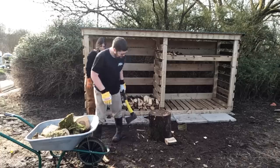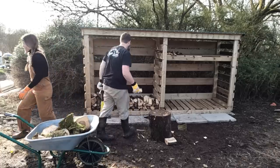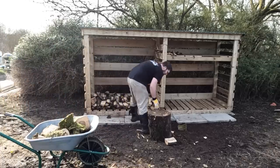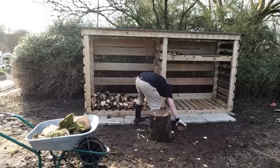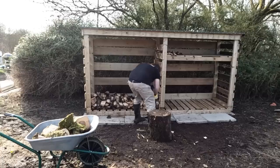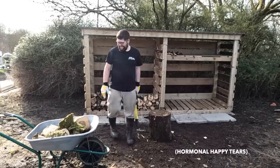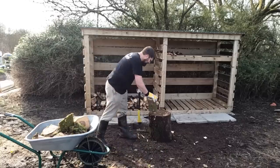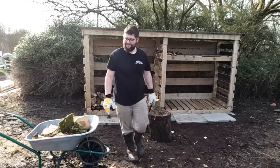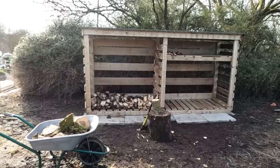I actually can't believe you built this wood storage. It looks good. And we're chopping our own wood from our own trees. Yeah. Makes me a bit emotional. It's okay to hang. Happy? Yeah. A little crutch. Isn't it nice? It's fun.